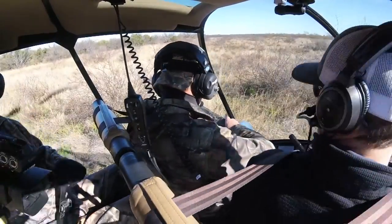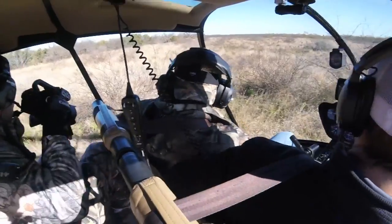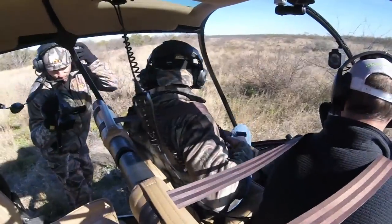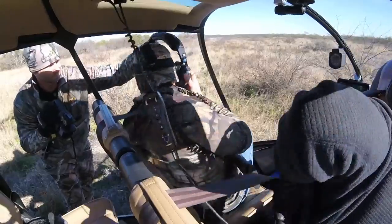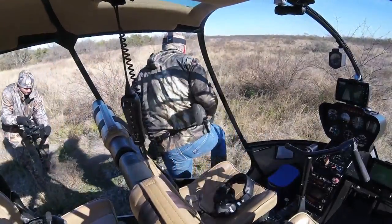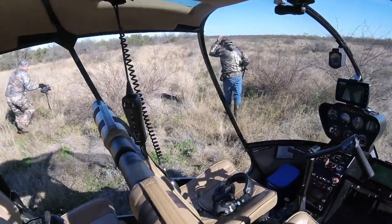On this last hog that we shot, the hog went down in the perfect place for Dusty to land the helicopter. And for a couple reasons, I wanted to get some good photos on the ground, and I also wanted to mark this hog with my GPS so we could go back and get him. He was a nice size, 150-pound boar, a really good hog to put in the freezer.